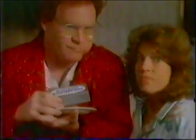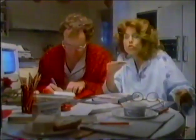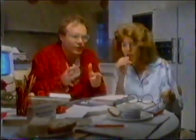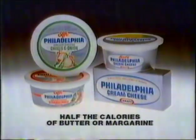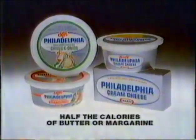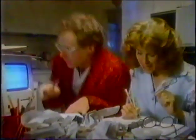Some people think Philadelphia brand cream cheese tastes so rich they should feel guilty about eating it. Hold it. Ounce for ounce, Philly actually has half the calories of butter or margarine. Half the calories? We can have creamy Philly anytime we want. How about lunch on Thursday? Okay, and after 10 is Saturday morning. Philly has half the calories of butter or margarine. October 27th at 8. Wait, I'm free. Pencil me in. And try Philly cream cheese and onion and chive, strawberry, and other favorite flavors.